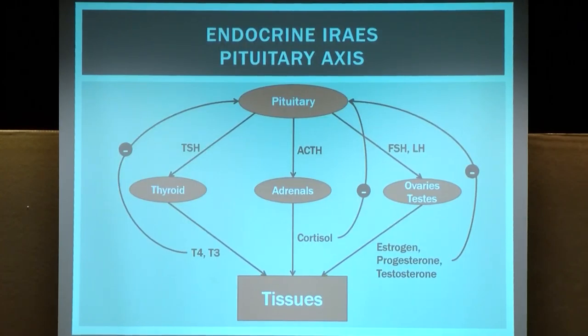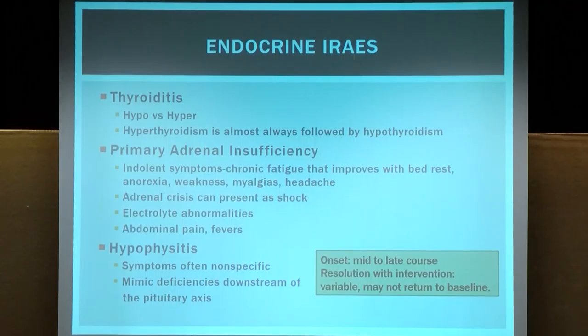So I'm going to skip this slide and go back to it later. I wanted to touch on endocrine immune-related adverse events because these are some side effects that can present very similarly to infection. And it's important to realize that if a patient's on immunotherapy, these are in the differential.